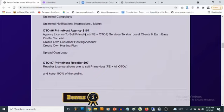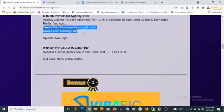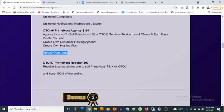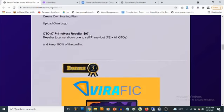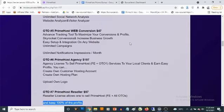You get access to an agency license to sell PrimeHost as the front end from OTO 1 services to your local clients and earn easy profits. You can create your own customer hosting account and create your own hosting plan. You can upload your own logo and basically make this your own. OTO number 7, the final upgrade, is the PrimeHost reseller that goes for $97, and this allows you to sell PrimeHost, that's the front end plus all OTOs, and keep 100% of the profits. That's across the entire funnel of PrimeHost.